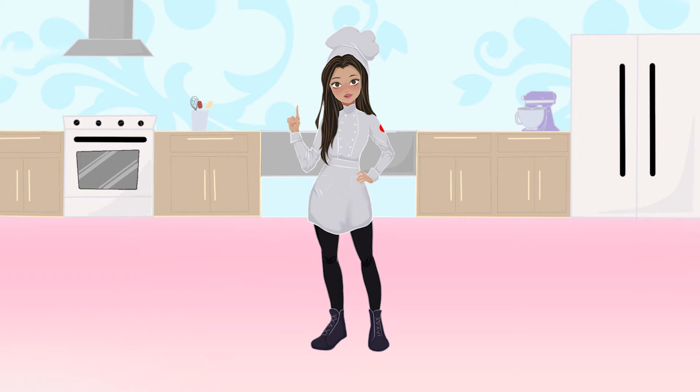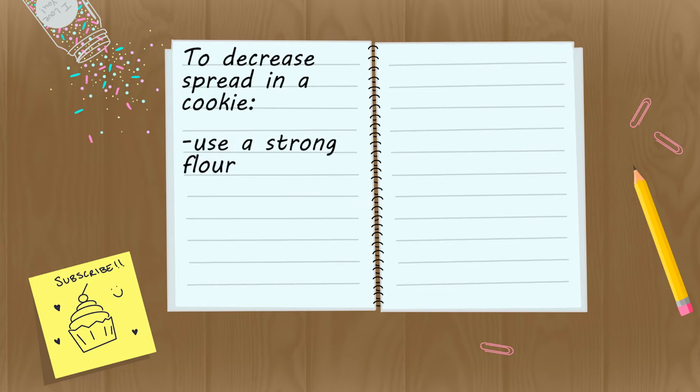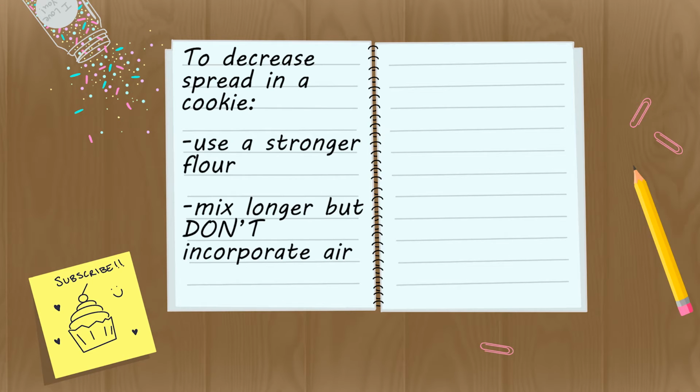This is why cookie doughs like shortbread are barely creamed in the beginning, because you typically don't want those cookies to spread. However, if you're wanting to decrease the amount of spread, using a stronger flour and mixing a bit longer to develop some more gluten, without incorporating air, is the way to go.